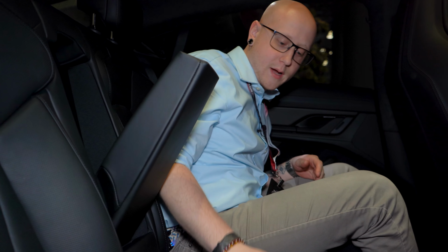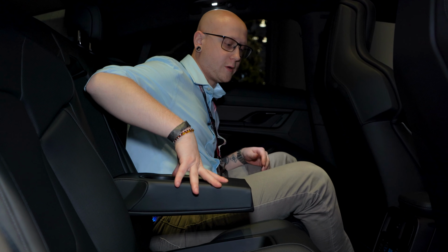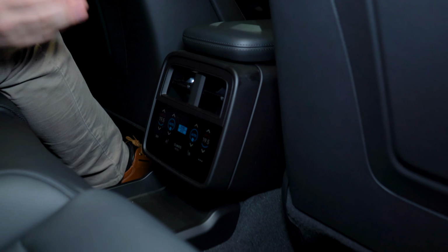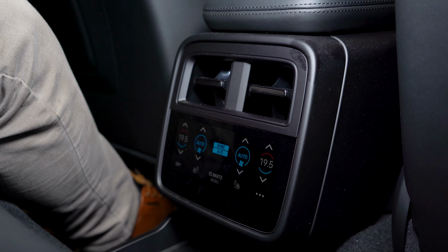It is fully taken up by this little tray to hold everything in, as well as some cup holders here for you. But what is really nice and luxurious back here is that you do have heated seats and dual zone climate control. So this car has 4 zones for climate. Each passenger can attune this car to every single way that they like to.